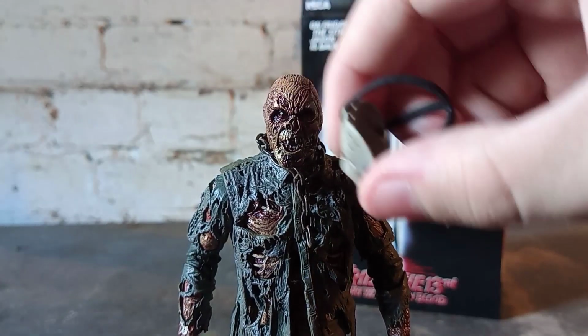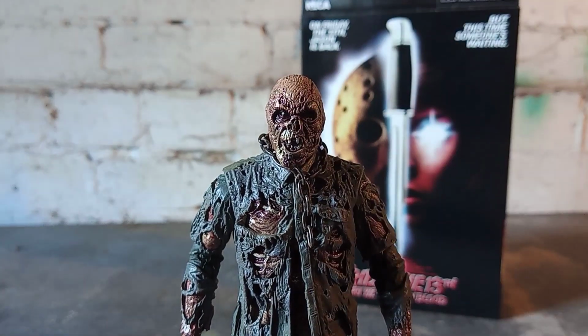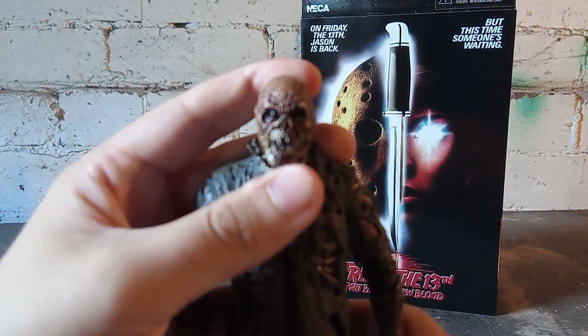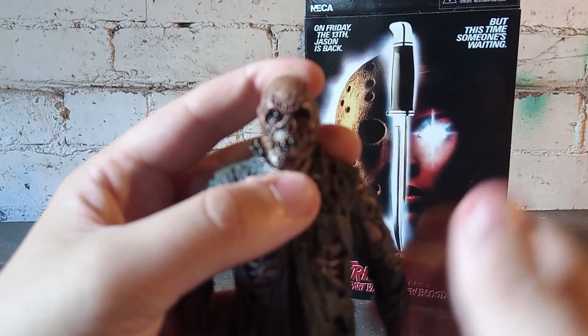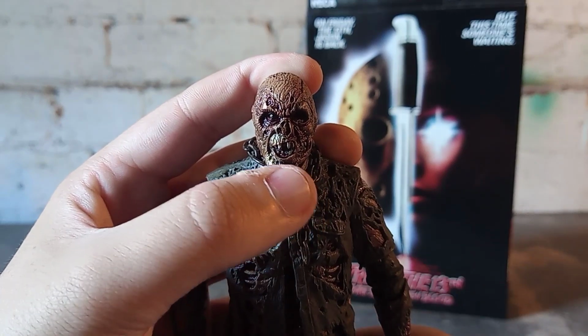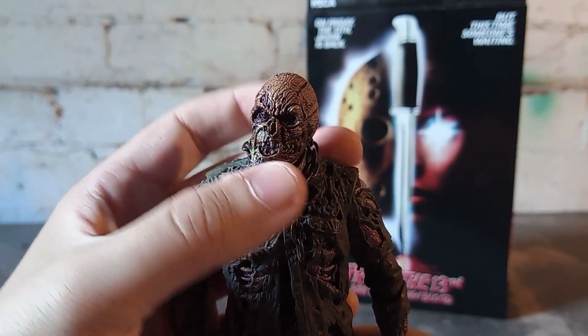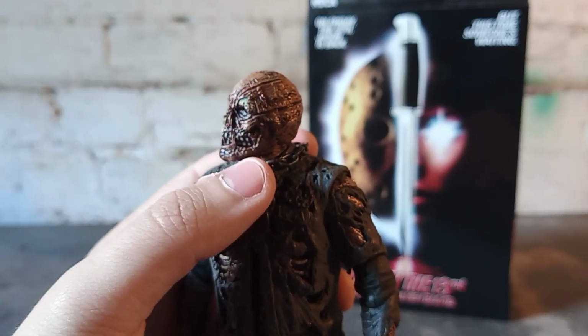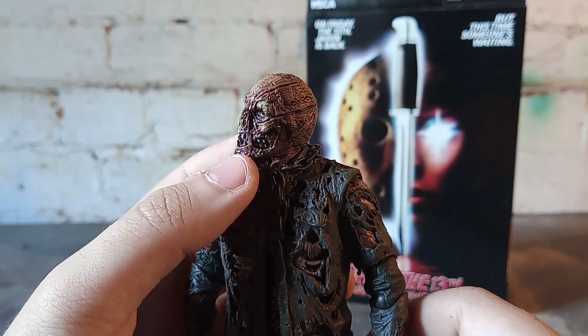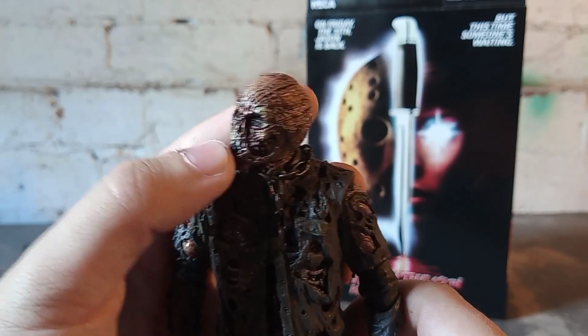So, take the mask off. Pretty simple to take off. I'll pop it down there. This is Jason Voorhees with the most gruesome look, in my opinion. This look is probably one of my favorites out of the whole franchise. See that nasty jaw mark right there? Really beautiful figurine. They've outdone themselves with this.